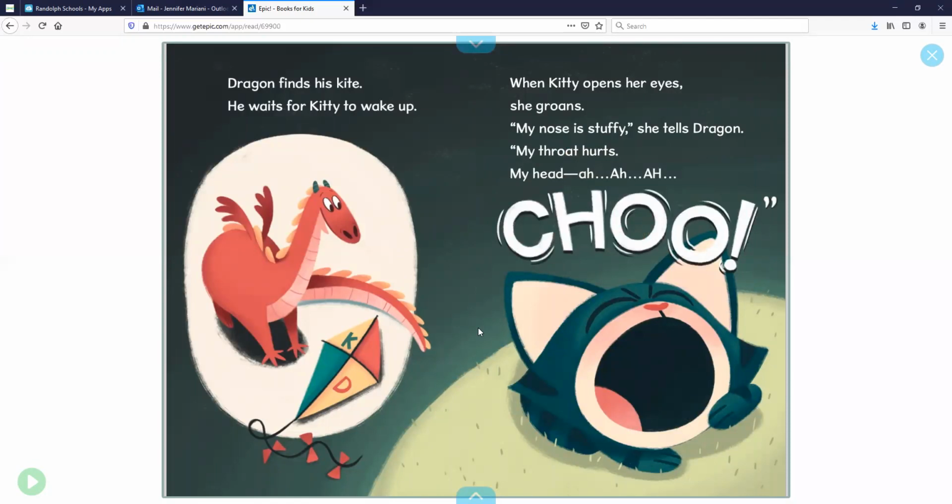Now I want you to take notice in the story. See these little marks? We call those quotation marks. That means that the character is actually saying that in the story. So this is a perfect time for me to show my inflection. So I know that the story is about Kitty getting a cold. So I'm going to make Kitty sound not so happy because it told me that when Kitty opens her eyes, she groans. And when you groan, that doesn't mean you're happy. Are you ready? Listen to my inflection.